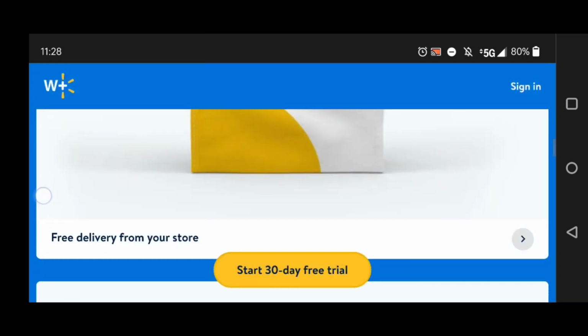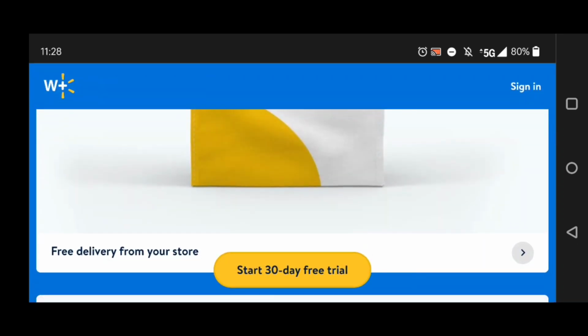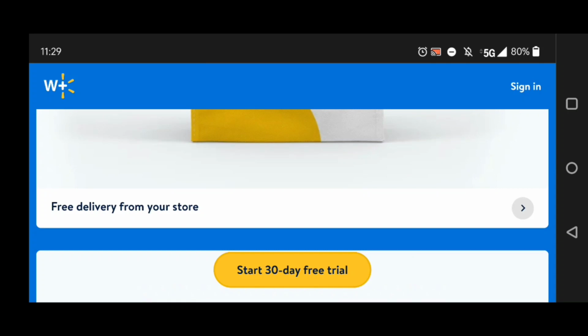And then we got the free delivery from your store. Now this is the best part of Walmart Plus so far. As you know, Amazon does offer at-home delivery if you live close enough to an Amazon distribution center or Amazon-owned grocery store like Whole Foods or Amazon Go or Amazon Fresh or whatever it's called. So Walmart is literally in every city. And sometimes some cities, depending on size, will have 3 to 6 of them at once. And that's a lot of trouble for Amazon because there's a lot more Walmarts than there is Amazons.